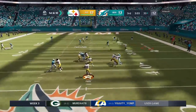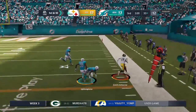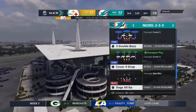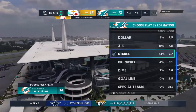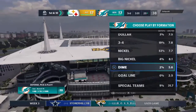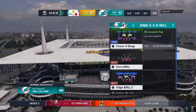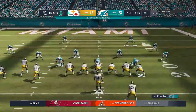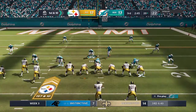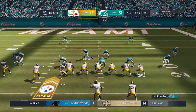From the shotgun, he'll look to throw. He'll find Smith-Schuster. That's complete, and down to the 20 he'll go before heading out of bounds. It's a Pittsburgh 1st down, a gain of 13. But one of the ways that quarterbacks keep all the receivers alive in a play, never lock in on any one guy. Make sure you keep your eyes moving, scan the field. And here he finds the open guy for a nice pickup.